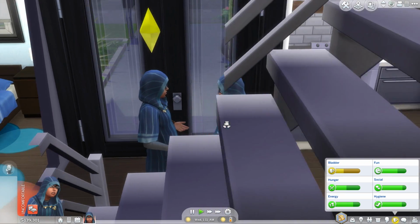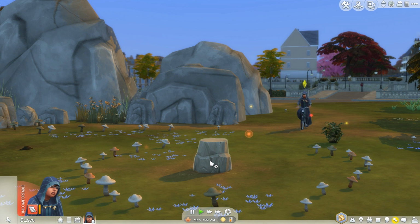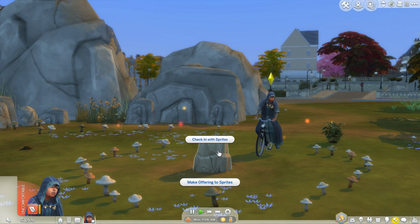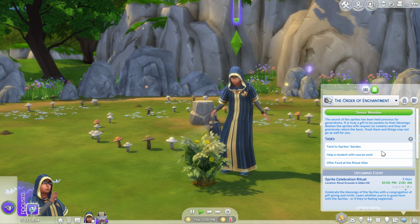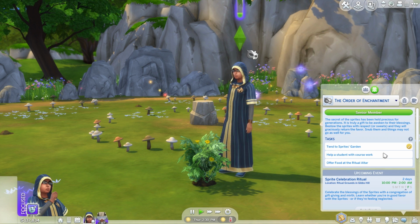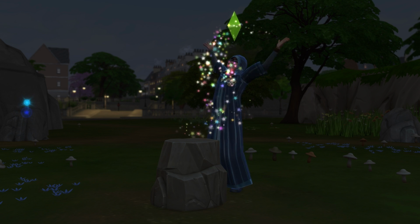So what can you do while in this organization? Well, first of all, you can increase your progression here by doing some of its tasks involving putting specific offerings on the ritual stone earlier to please the sprites, which are these flying little creatures here. Some tasks also involve watering the plant around it and helping others in university works. Besides that, you can also check in on the sprites through this rock.